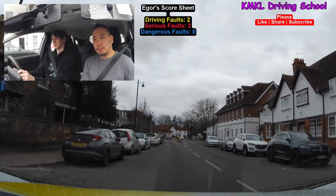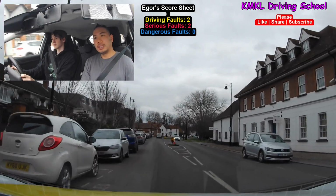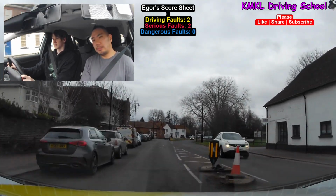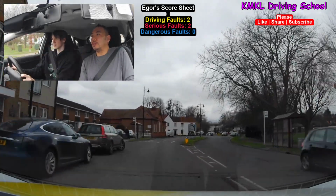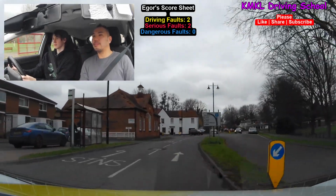Right, so we're going to head back down Staines Lane, which is where we originally started from. So, as you did before, just keeping yourself in the right lane and eventually turning right into Staines Lane.